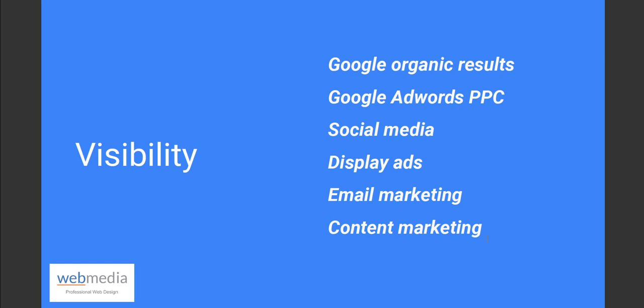But email marketing can be a great way to maintain relationships with people you have contact with. So that's not only customers, that's people who you've just had any kind of contact with in the past. Invite them to sign up to your email marketing list. It's easy to do using a platform like MailChimp or Constant Contact. And then you can send out an email marketing shot, probably once a month or once a fortnight. I wouldn't say more than that.